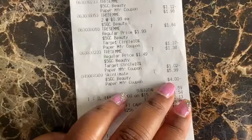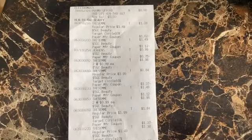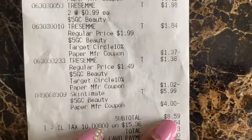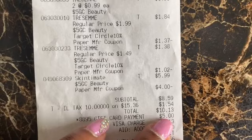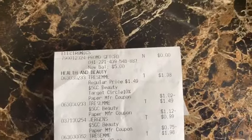Making my out-of-pocket about $2 for the Skintimate. Now, that's all I got in this transaction. After coupons, my total is $8.59. I rolled a $5 gift card, making my out-of-pocket about $3.59. And then I received another $5 gift card.